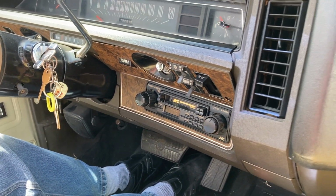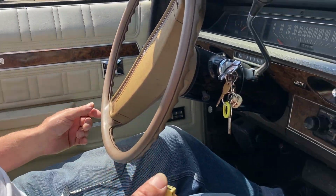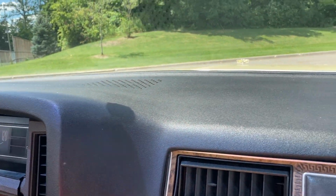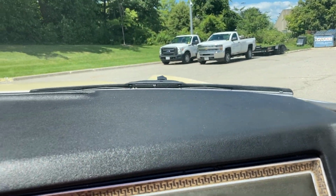And they had all of these. You can see these little dice things. Yes. This one's come off. Lovely. It's the little touches like that. I mean, it just makes the car so cool. But again, it's a beautiful car.